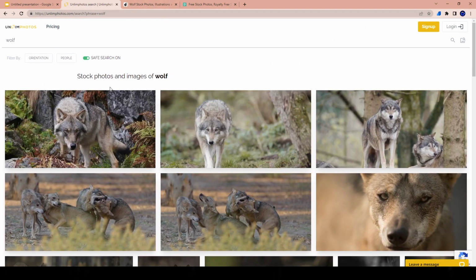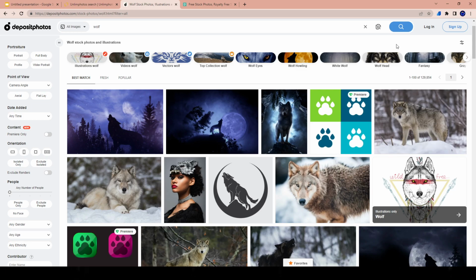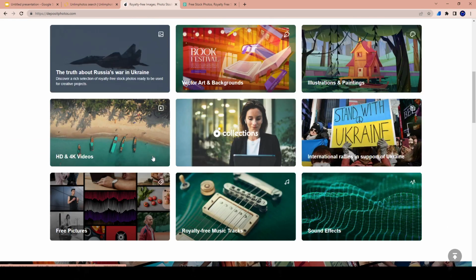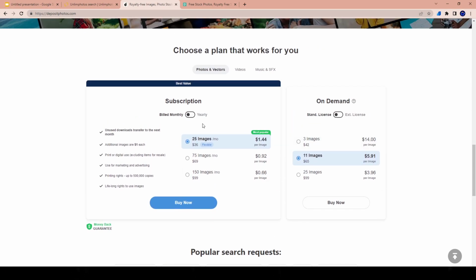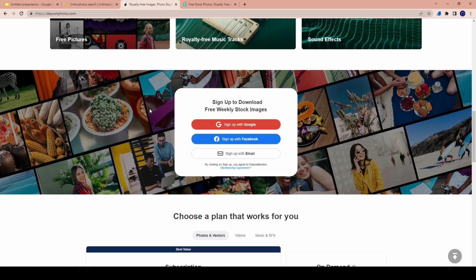In terms of statistics, Untitled Photos is going to have more photos. I think they have over 13 million, something like that. I do not know how many Deposit Photos has. I don't even think they say. But let's get into the cost of Deposit Photos. You can pay monthly for Deposit Photos, I want to be clear on that. It's $36, but you get access to 25 images. So be aware of that as well, guys. That's if you go straight to the website.